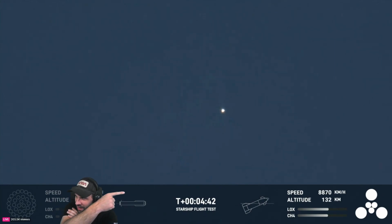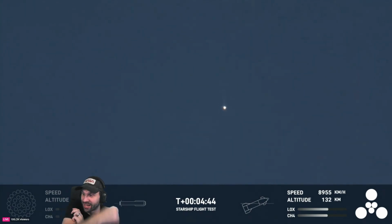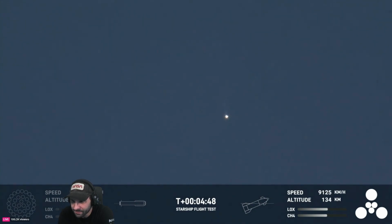So far, today has been incredibly successful, even with the RUD of the Super Heavy booster. This is amazing. The primary objective of the booster today was to get to hot staging, to get the ship on its way to orbit. It did that admirably.